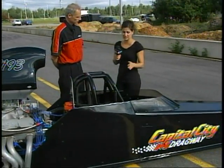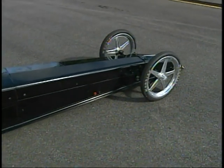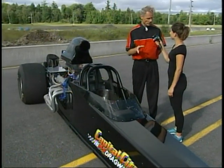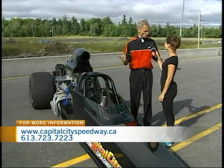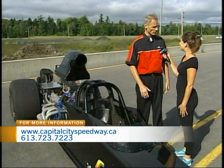Okay, so if people want to see drag racing, when is their chance? Every Friday night we have open track. People are allowed to come down and see what goes on on a Friday night. You're actually able to bring down your car as well. So you don't need to necessarily have a dragster like this? We have pickup trucks, we have Ford Escorts on the track on Friday nights. Just a great opportunity. It's an open night, and everyone is more than welcome to come down with your vehicle and take it down the drag strip.